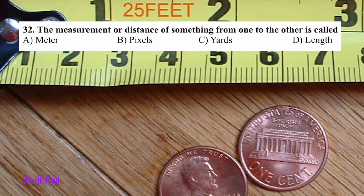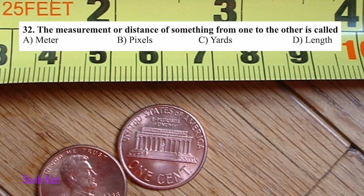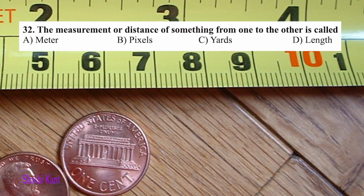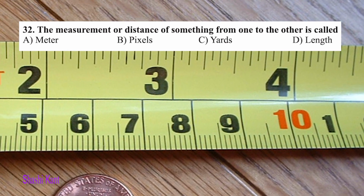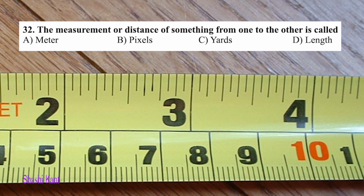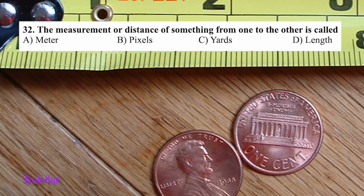Yards, D. Length. And the correct answer is D. Length, because length is the term used for identifying the size of an object or distance from one point to another. Length is a measure for how long an object is or the distance between 2 points.